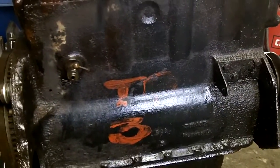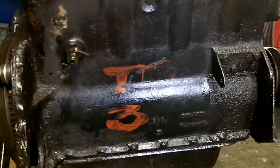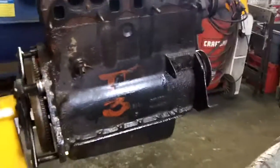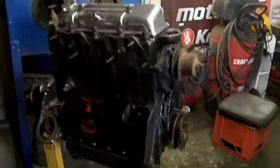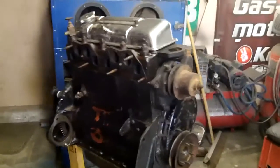We'll maybe do a quick tracing of it, and then we'll paint it back on when we're done. Alright guys, just a quick update. I've been working on it for a couple hours. If you've got stock and paper towels, you're gonna have a good month.